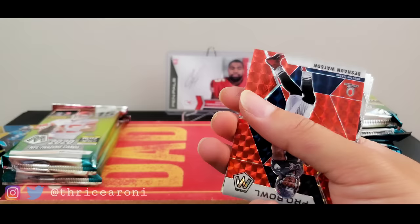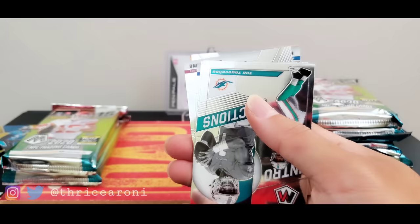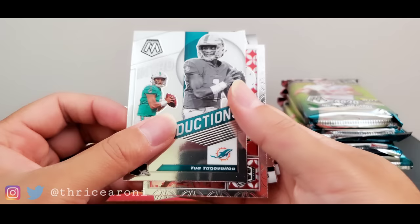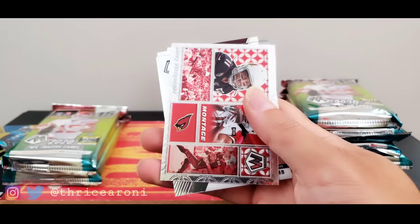Oh my goodness. Deshaun Watson played last night. Played strong. Just not strong enough. I don't think he has anybody that can catch the ball, honestly. Then we got a Tua Tagovailoa here. Tua Tagovailoa. Is it Inductions? Introductions. Tua card.